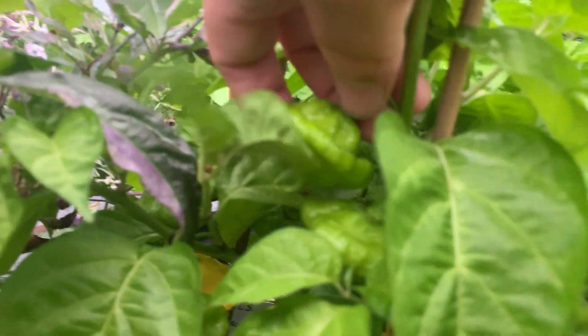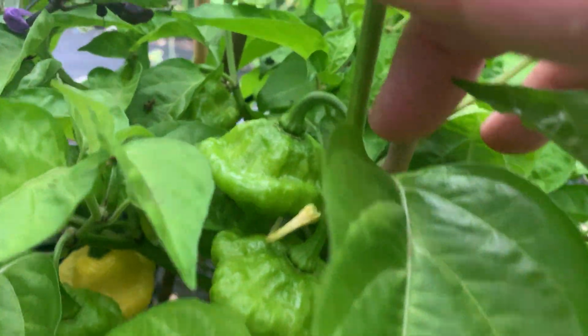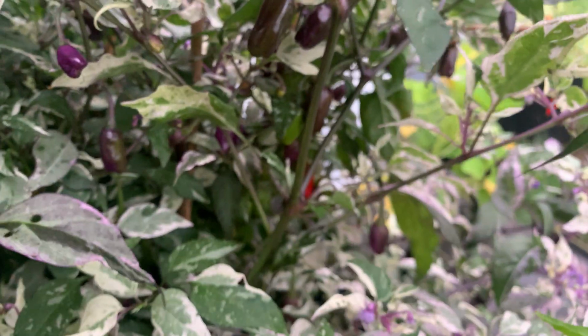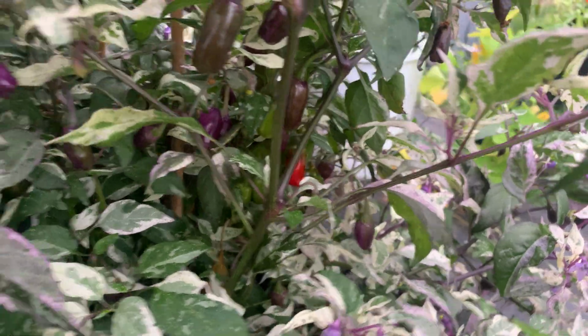I'm telling you, I'm having technical difficulties tonight. It's a good one. And purple tiger. Everything's so jammed. Oh, look, a ripe one. Leaf on the lens. That's almost done. But very prolific, that plant.